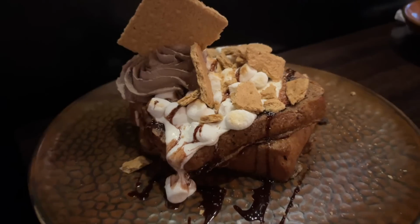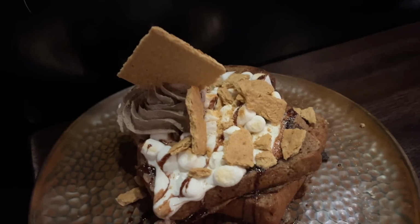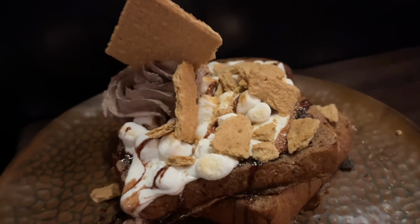The most rich and decadent French toast you've ever had in your life. I have the place for you. This is so good and so incredibly sweet. If you only kind of like chocolate or only kind of like sweet things occasionally on the right day, don't get this. But if you are somebody who you could basically eat brownie batter for lunch and dinner, you should get this.